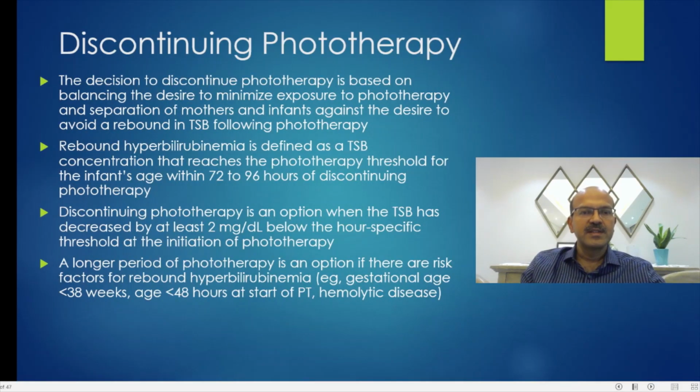So the decision to discontinue phototherapy is based on balancing the desire to minimize the exposure and separation of the mother and infant against the desire to avoid a rebound in the bilirubin. Obviously there is no necessity to keep the baby in hospital for checking for the rebound, but where the risk of rebound is high, you may prefer to keep them in for a day if the parents don't want readmission, or you have to bring them earlier to the clinic.